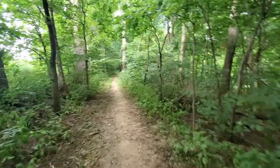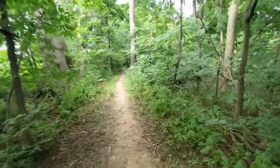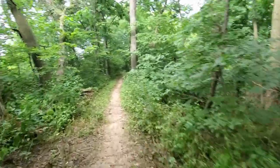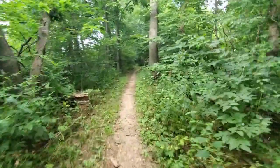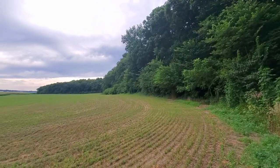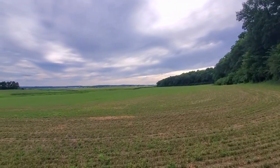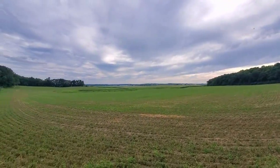Oh, back into the shaded forest. It's pretty. Nice and cool here in the forest, too. So we come out of the forest, and we've got this wide open view.